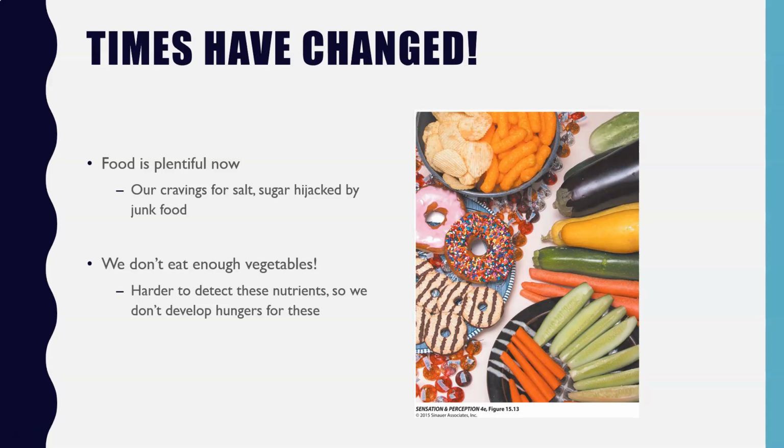Times have changed. So one of the things that we are finding with the types of foods that we eat is that food is plentiful and it's readily available. And I would highly recommend checking out the book Salt, Sugar, Fat. It was written by Michael Moss in 2013, and it's basically all about, especially in the 20th century, how our cravings for salt and sugar have basically been utilized and manipulated by different components of the food industry to basically get us to eat more food. So things that you would never expect to be pumped full of sugar, like bread, can be full of it.